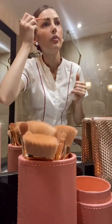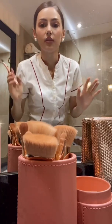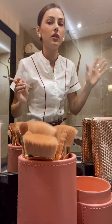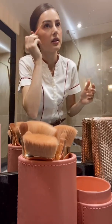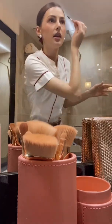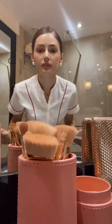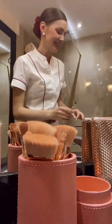Okay, now that I applied my concealer, I'll brush my eyebrows up again. I don't know guys if you take this much time to do your eyebrows, but I usually do, because now the eyebrows and eyes are the parts of the face that are more exposed to other people, and I like them to look nice and neat, especially for work. So yeah, my eyebrows are ready.